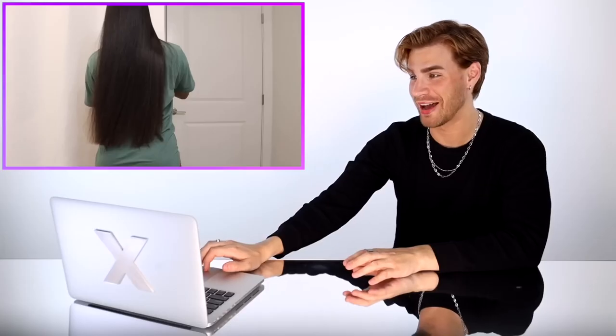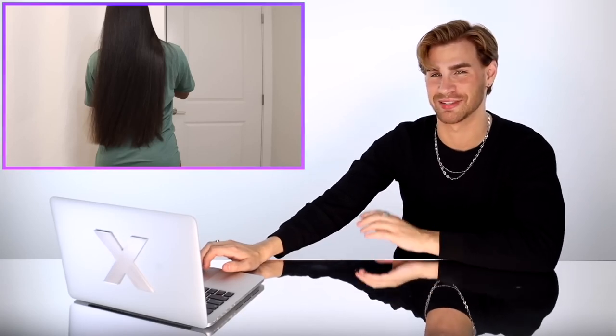Let me take a look. I mean, it looks pretty damn good to me. The fact that she just cut off 3 inches and it still looks that long is crazy. I just am so glad to be rid of these ends, y'all. Anybody want some dead ends?